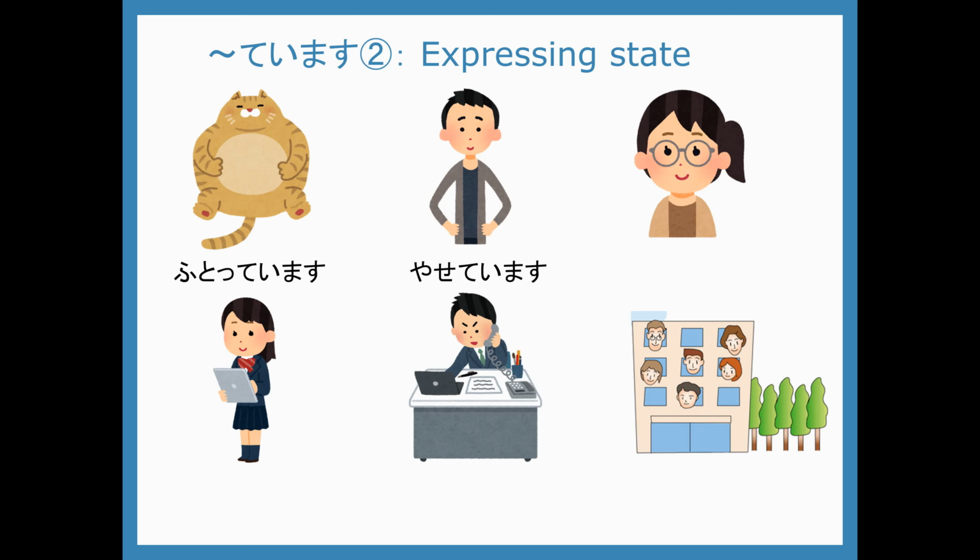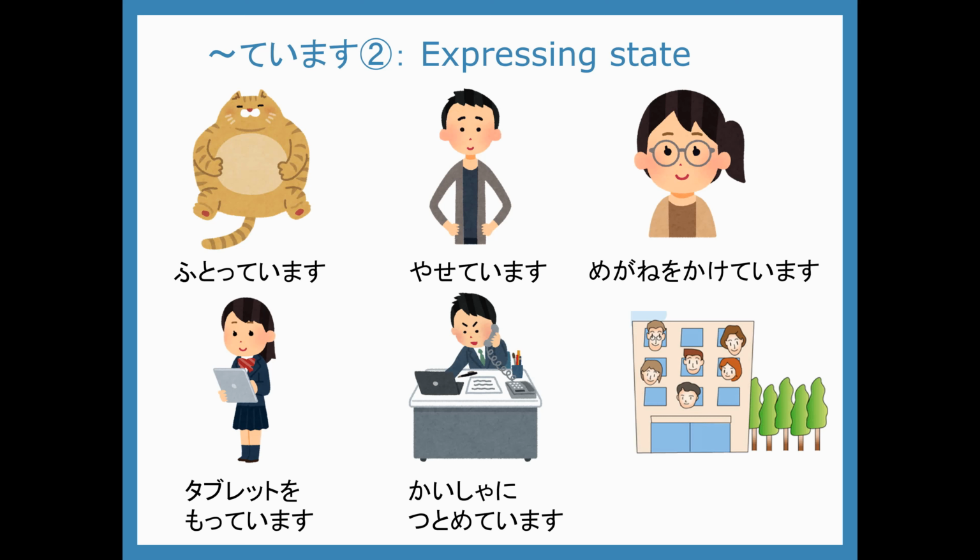We can use another new word, メガネをかけます, to put on glasses. Just like with the hat, when we want to say someone is wearing glasses, we want the ています form. メガネをかけています. We can say that someone picked up a tablet, 持つ, and now she is holding it. タブレットを持っています. Or a person gets a job at a place, and now they are employed there. 会社に勤めています. Or a person moves to an apartment, and now they are living there. アパートに住んでいます. So this version of the ています form reflects how your situation has changed after some kind of change has happened.